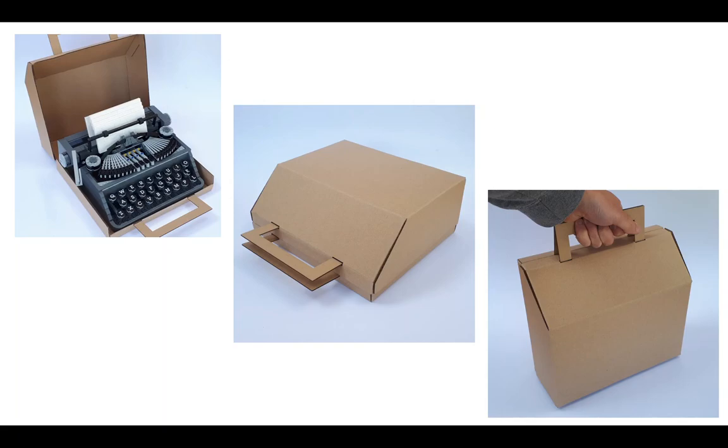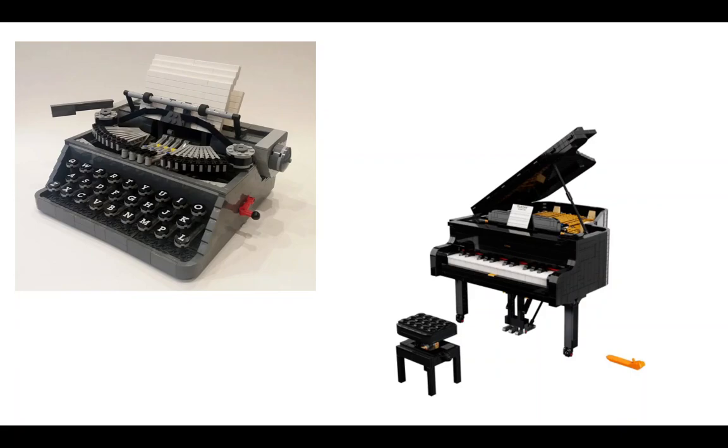One thing that you can compare the typewriter to is the grand piano set. Both of them are big sets.